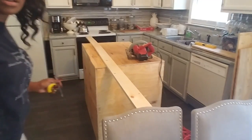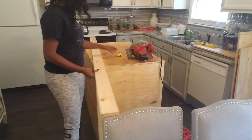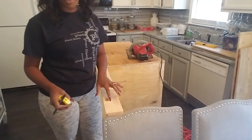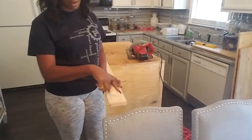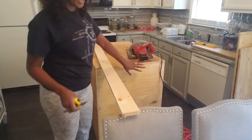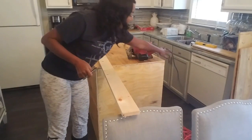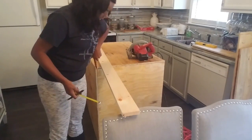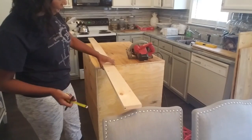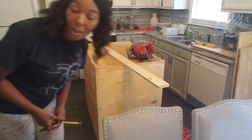Okay, family. Yeah, you can see that. So next up, I have these 1 by, I think 4s. Yep, no, 1 by 3.5. 1 inch this way, 3.5 this way. I'm going to use these to create a panel effect the easy way. So I'm just going to measure from here to here, mark it on here, and then I'm going to go outside and make the cuts. And then I'll show you how I adhere these around the perimeter to give it a more custom look.